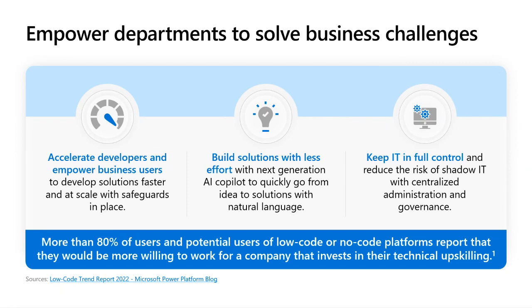And you can see here from the statistics again, more than 80% of the users and potential users of the applications said they'd be much more willing to work for a company or an organization that invests in technical upskilling in these different areas. So it's something people want in their jobs.